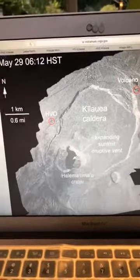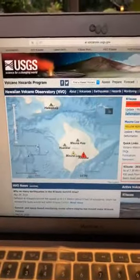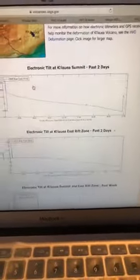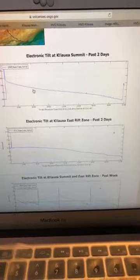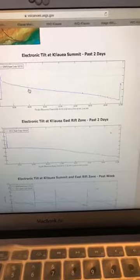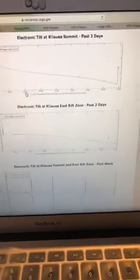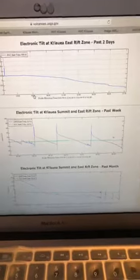Okay, so let's back up a little more and do a little more general. Let's see, main page. Okay, over here. All right, so here's our tilt plots of what's been happening at the volcano. We can see there's been another ash explosion coming out. Nothing huge, similar pattern as before. There's a lot of ash being deposited around the volcano area, all the way down to Pahala. Okay, so that's still going on.